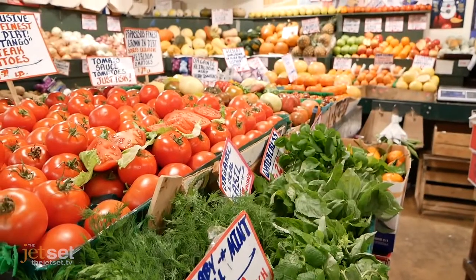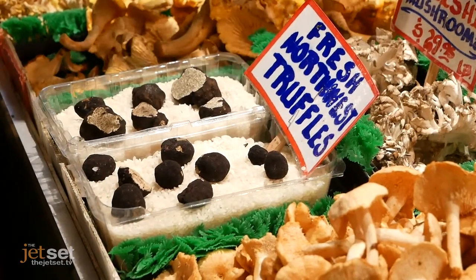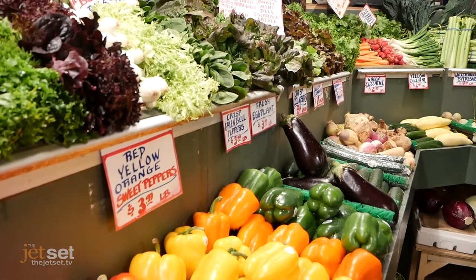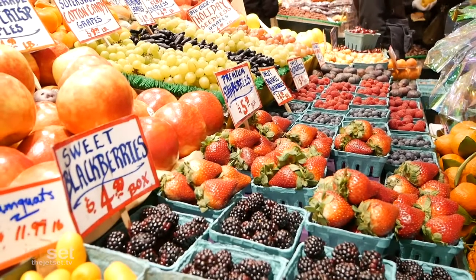But one of the things that visitors don't know about the Pike Place Market is the food that you see is often hand-picked by the vendors. And so much of what you see also contributes to our food bank. They help us with matching dollars for lower income shoppers. And they contribute every day by gleaning through the market.